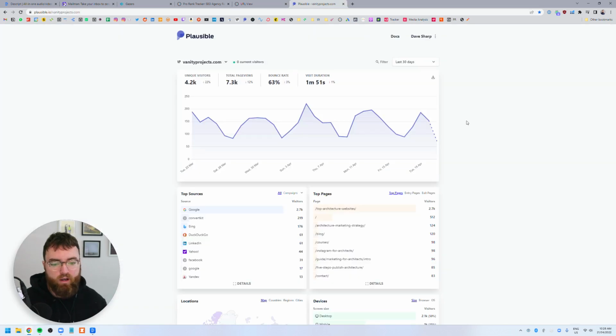And the final tool that I recommend is Plausible Analytics, plausible.io, and it's a complete replacement for Google Analytics. So it means that you can basically get rid of Google Analytics off your website, which is a really painful tool to use. It's also forcing people to upgrade to the new version of Analytics, and it's just a disaster. Whereas Plausible is a very good alternative.